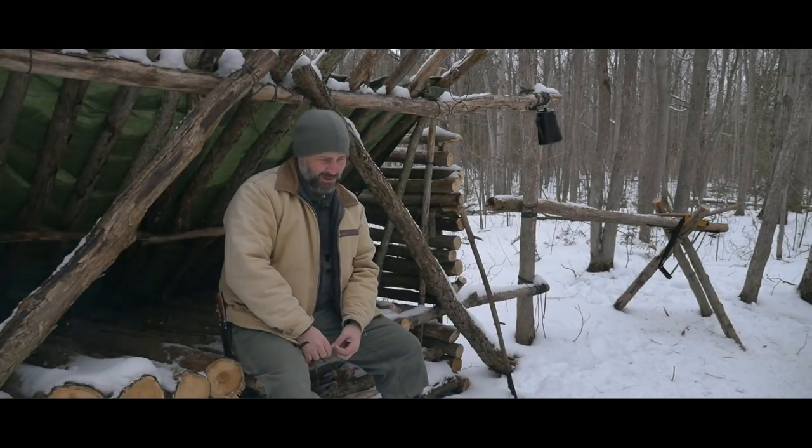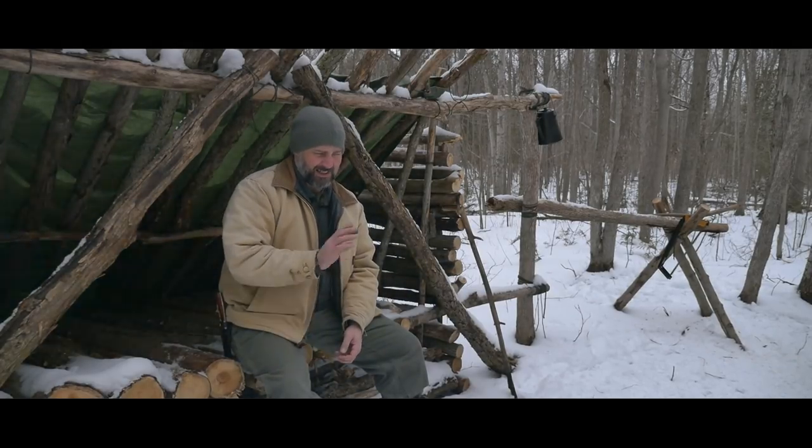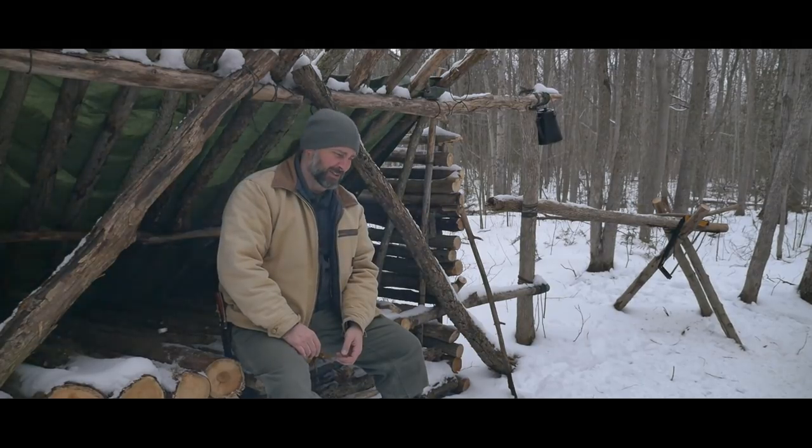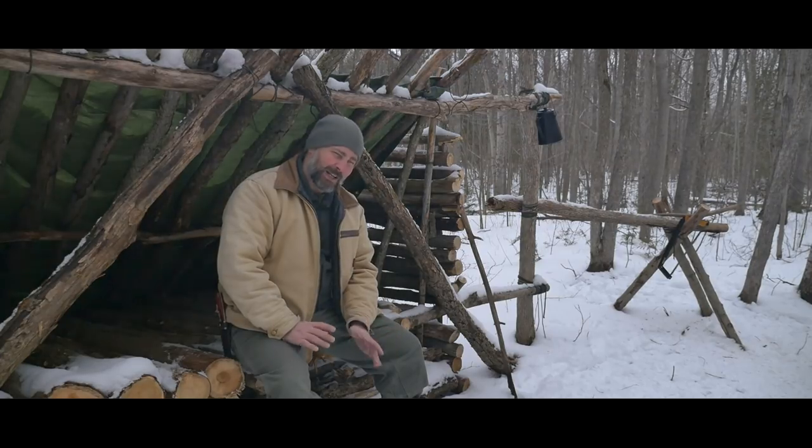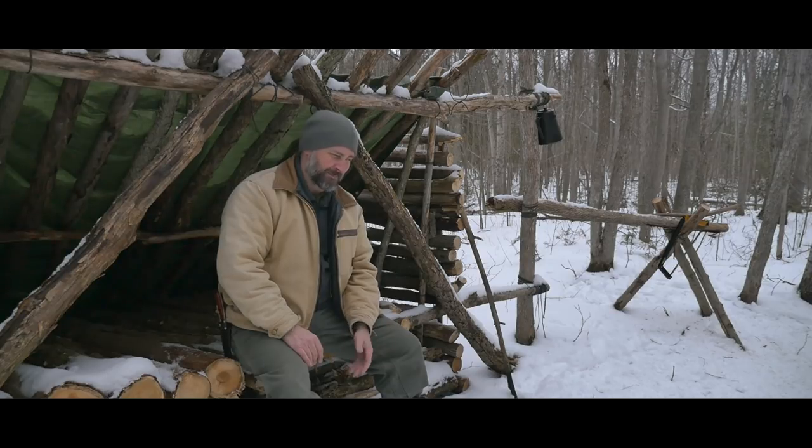But anyhow, it's going now, and I've just got some larger pieces on, so I'm going to build up the coals so that I can get cooking. So that leads me to the next thing, my idea. Now, I'm not a horrible camp cook, but what I have difficulty with is any kind of baking. So anytime I make damper, it burns. Bannock. Anytime I make bannock, it burns.